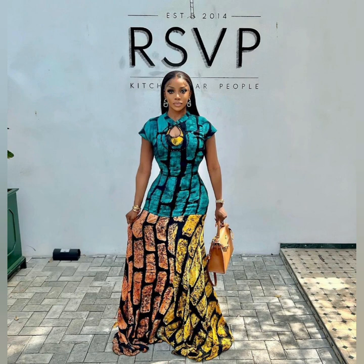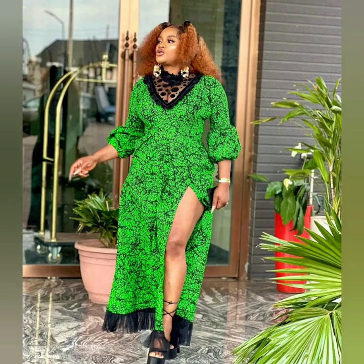This one is two different colors of adere. Okay, three different colors of adere. Yes, we're having orange, blue and the yellow. So beautiful. The gown style is just everything. This is lemon green. It's just top notch, guys.